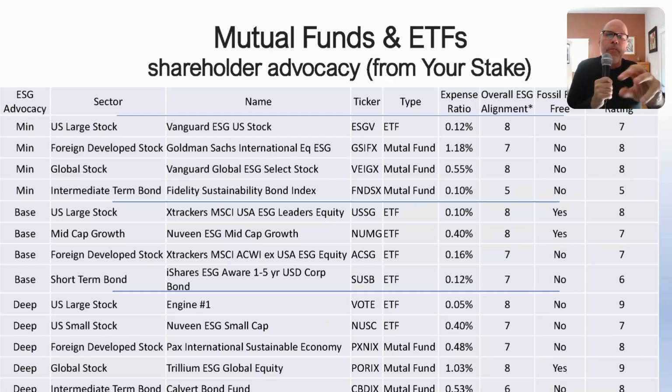Here's a look at some funds that are out there, and these are all ESG funds. You got your minimal engagement funds, these top four. They're doing very little engagement. Probably not voting, but they are doing some screening. So they're ESG, and maybe that could be good enough. Some funds are fossil fuel free, and maybe that's all you want. You don't care about engagement. You just think fossil fuel is a poor investment decision, and you'd like a portfolio without it.